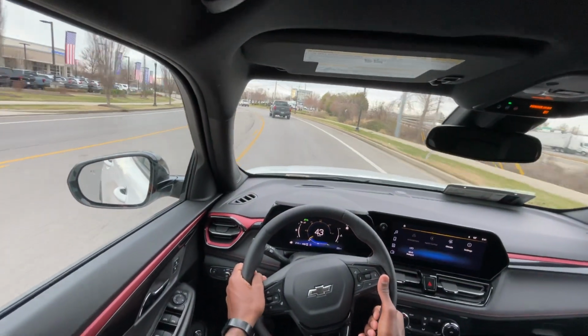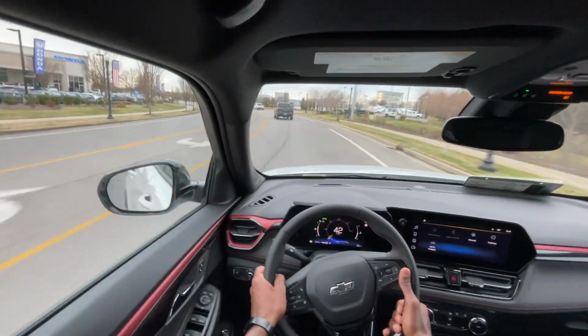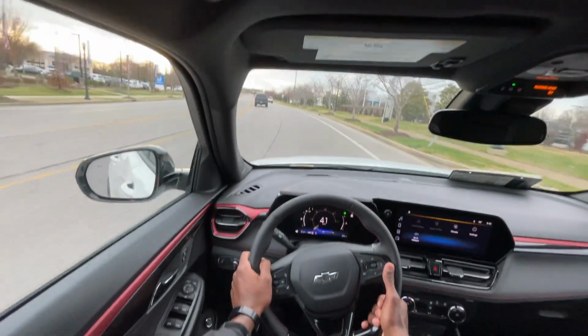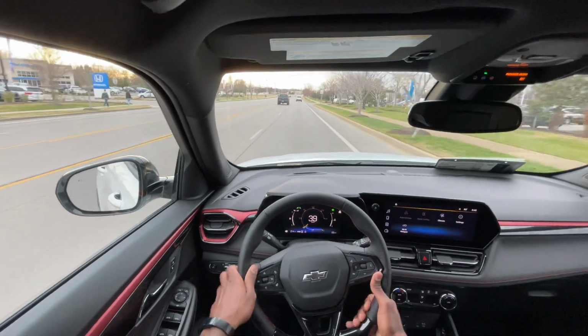But I just see this being a fun car, and they're still selling like crazy, and I expect them to keep doing so. So this will bring me to the end of my review of this 2024 Chevy Trailblazer RS with all-wheel drive.